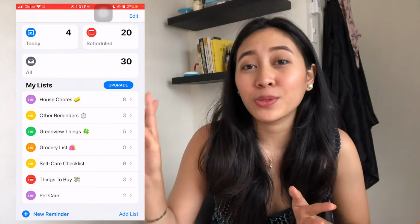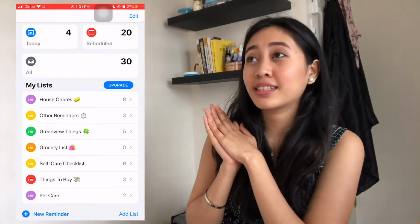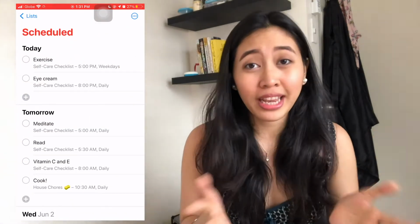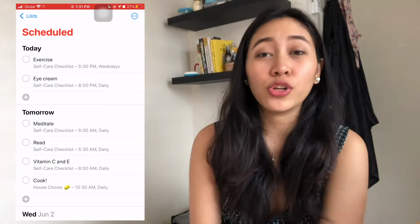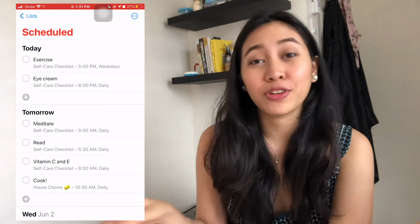Once you go back to the home section of your reminders, you have this scheduled section. Once you click that, it's really helpful because you will see the tasks you need to do today or the next day and some other dates.